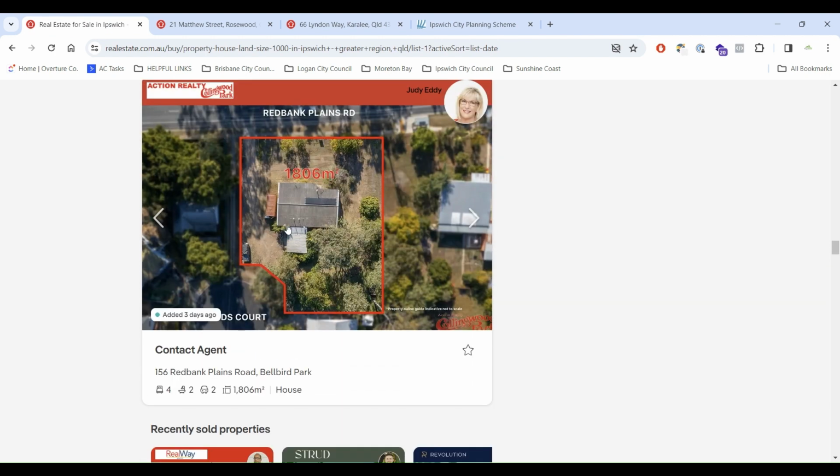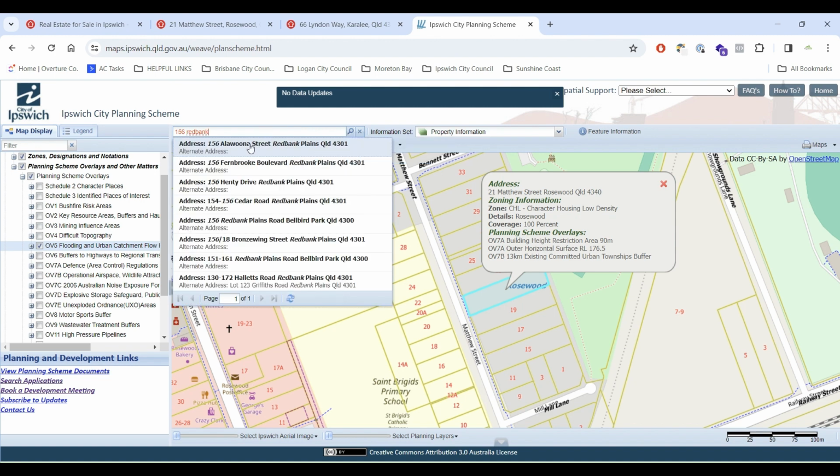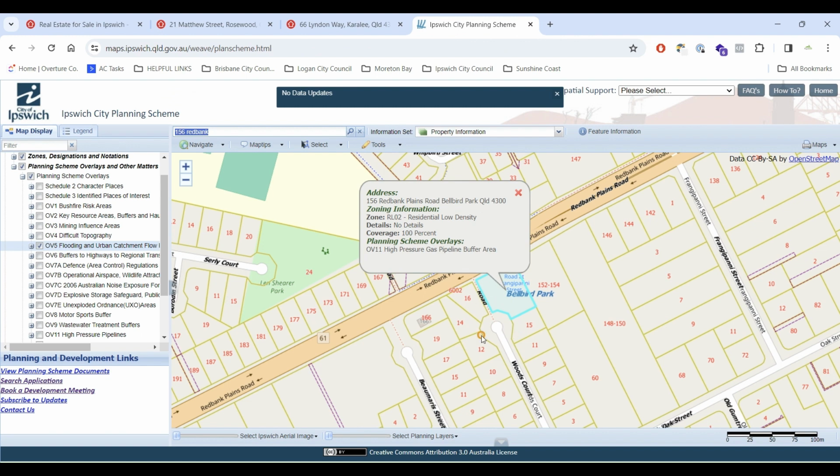Okay, this one looks kind of interesting. Looks like it's got dual frontage. 156 Redbank Plains Road. There it is. Okay, interesting. So RL2, that generally allows development of average lot size of between 600 square meters and 1,000 square meters, which you can average over the entire site. So I think that would work.